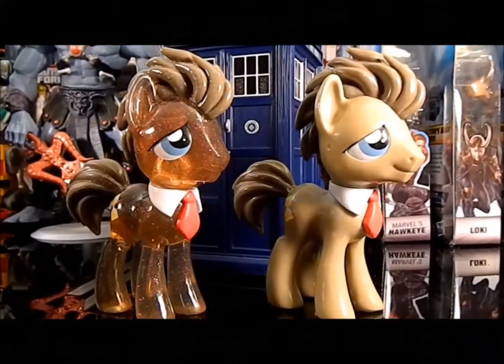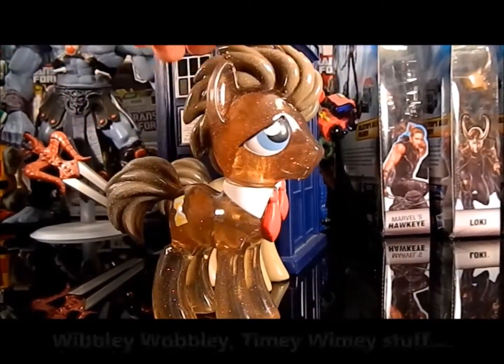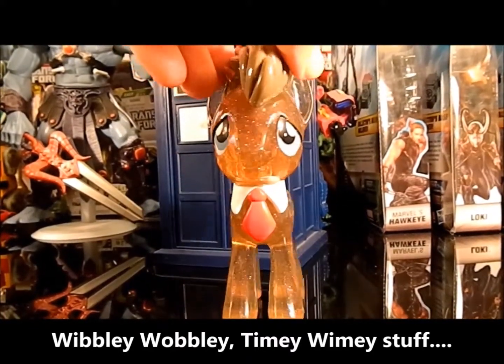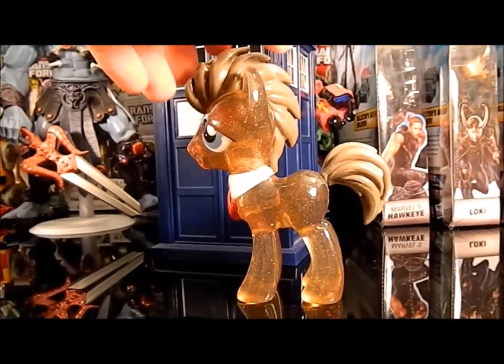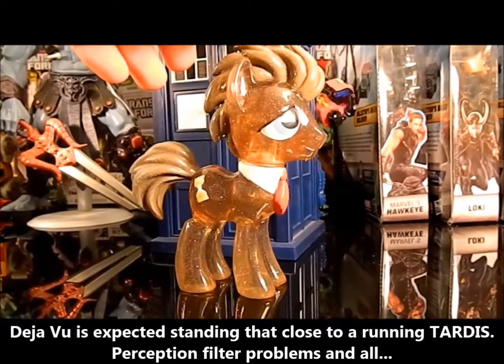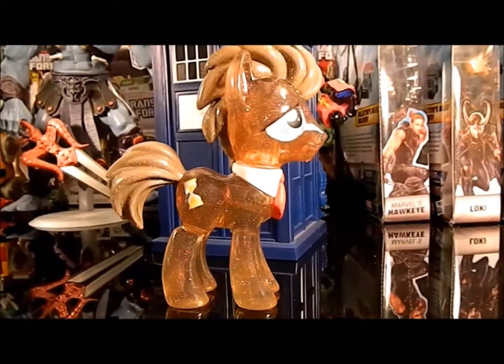All right, just want to show off my Doctor Whooves here. We'll get to the regular one later, but right now we'll just look at the exclusive variant here. It's translucent and sparkly. Has the same paint apps as the regular one. And oddly enough, I totally got him by accident. I ordered him through Amazon and wanted a regular Dr. Whooves, and this got sent to me. And that's fine, because I'm sure I can sell it and then buy more toys. So, it was pretty cool.